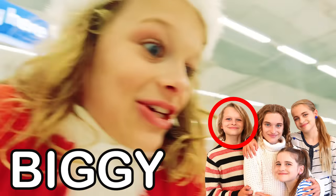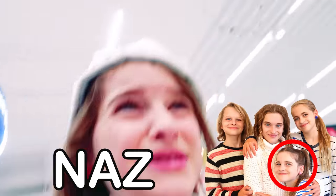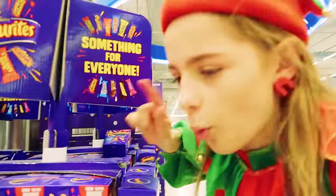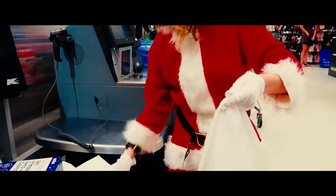Legends, I need to hurry because I need to pay for all of this plus get to the finish line. I have to buy it. I need a mini Christmas tree and some decorations. I'm making a mental note, Legends, to remind myself to get chocolates on the way out. Alright, go. My trolley's really full of all discounted items because I can only buy 50 bucks.